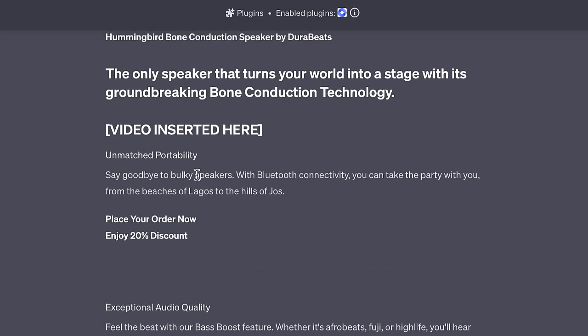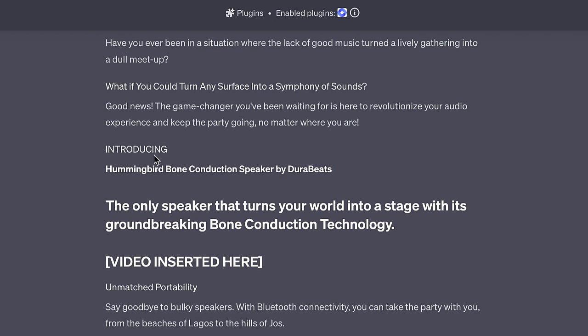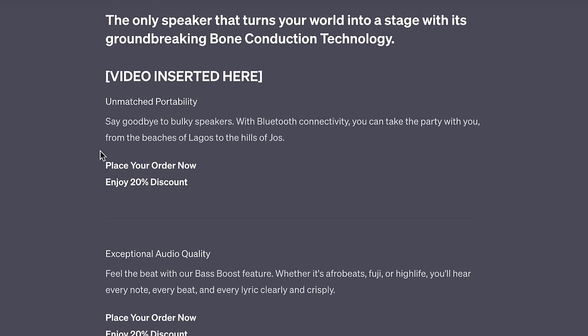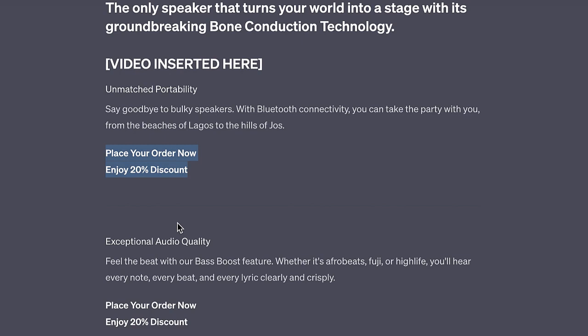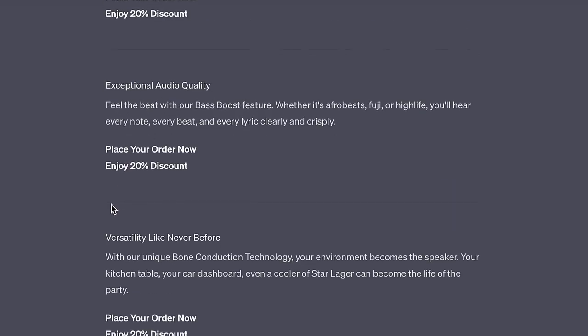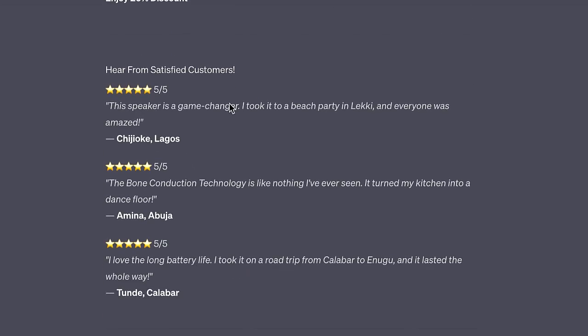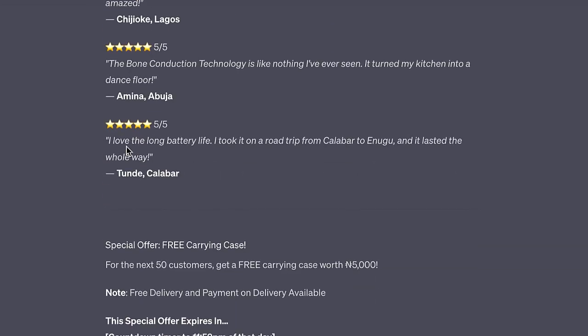So guys, now let me show you something. So just go through this, then introduce the product name. This is actually the format I use. Insert product video, then talk about the features. Can you see? Then now this says order now, enjoy 20% discount. It's usually a button, not a text. It's a button, right? Exceptional audio quality. Can you see? So these are just benefits and features, right? So it will highlight everything. Can you see, guys? Then the customer reviews or testimonials.